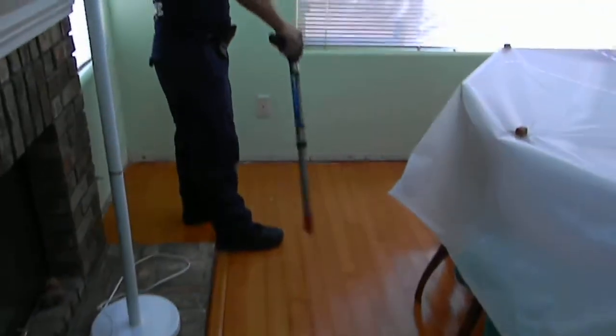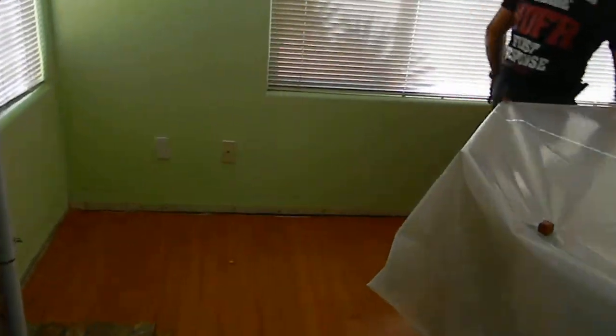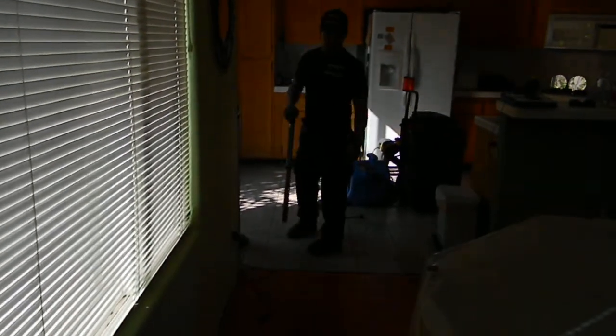And it's something that you can't dry. This most likely is going to have to come out. You will note over here on the drywall that it is wet, approximately 6 to 8 inches high. The water came through here into the kitchen also.